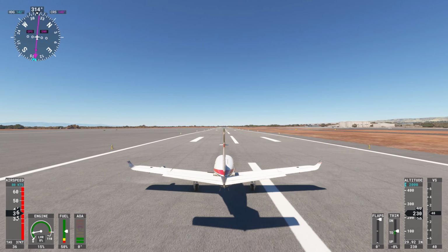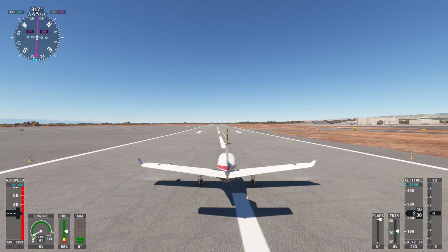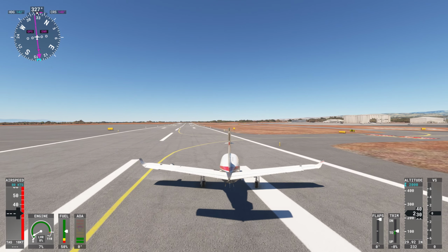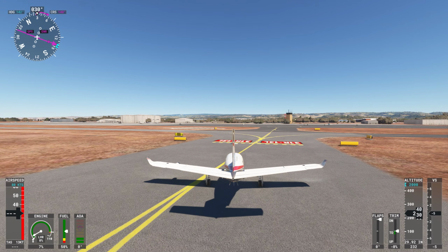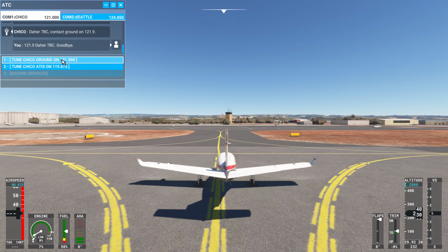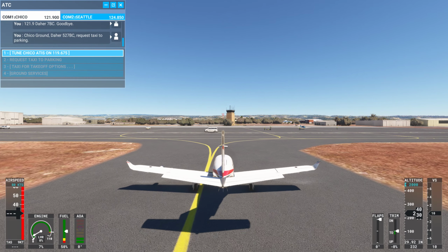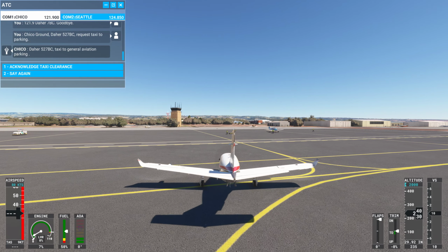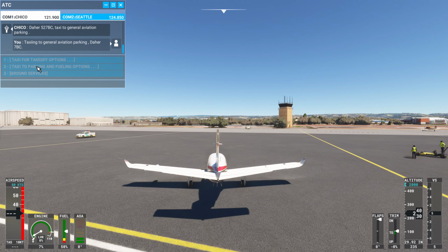7 Bravo Charlie, turn next taxiway. 7 Bravo Charlie, contact ground on 121.9. 121.9, 7 Bravo Charlie. Goodbye. Chico ground, 527 Bravo Charlie, request taxi to parking. 527 Bravo Charlie, taxi to general aviation parking. Taxiing to general aviation parking, 7 Bravo Charlie.